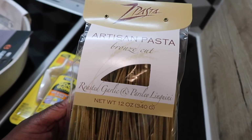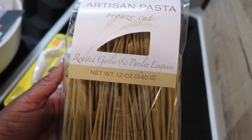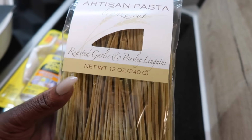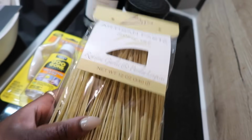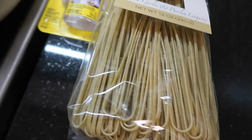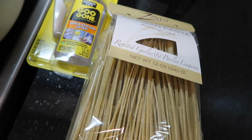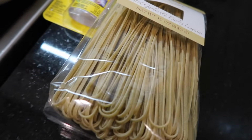And then I also found this, which is just random, but I've actually had this before, the roasted garlic and parsley linguine. It tastes so good, like just with butter and garlic, it would be really good. It's like actual flavored pasta. If you go to Home Goods and find this, I highly recommend this one. I did this one with turkey bolognese before, and it was so easy. The flavors were all the way there.